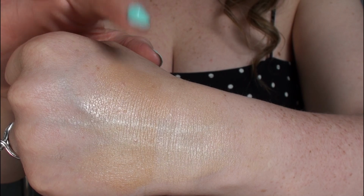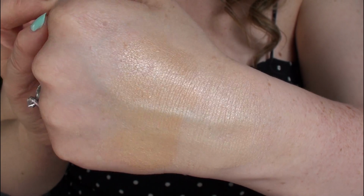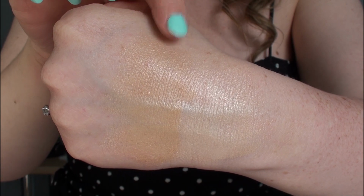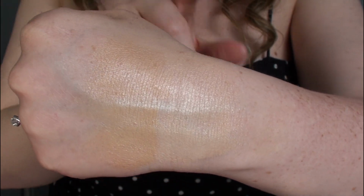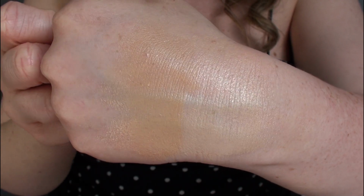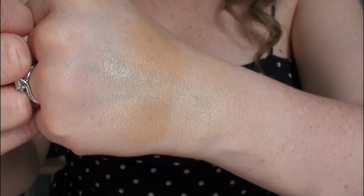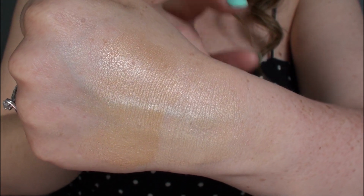Obviously the benefit of the E.L.F one, so the one at this side, is that there's just more shades and more undertones. The deeper shades in the E.L.F one, so this side, are much more accommodating to deeper skin tones than the Collection one. The deepest shade in the Collection one, because obviously they've only got 4 shades, is much lighter in tone than the E.L.F one. The E.L.F have 3 shades that are really warm and deep, whereas obviously the Collection only has 1. I will start with the Collection one because this is obviously the one that I know.